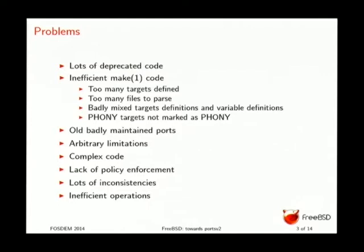Why? Because we have a lot of deprecated code. We are very good at adding new things all the time, but we never remove the old things. And we never make sure that the whole port tree is up to date with the new things. We have changed that.